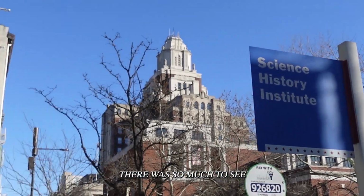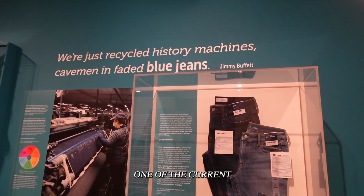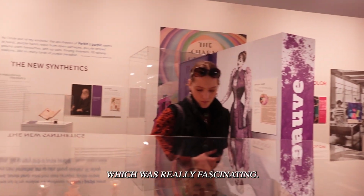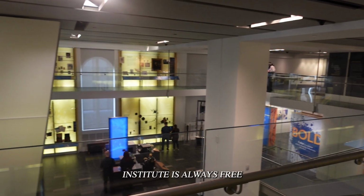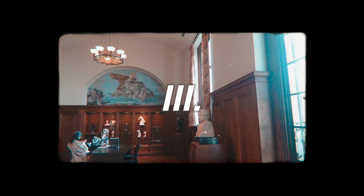There was so much to see, and I would describe walking through this museum like reading a science storybook. One of the current exhibits is about textiles and the history of synthetic dye making, which was really fascinating. The Science History Institute is always free and is open Wednesday through Saturday from 10 a.m. to 5 p.m.